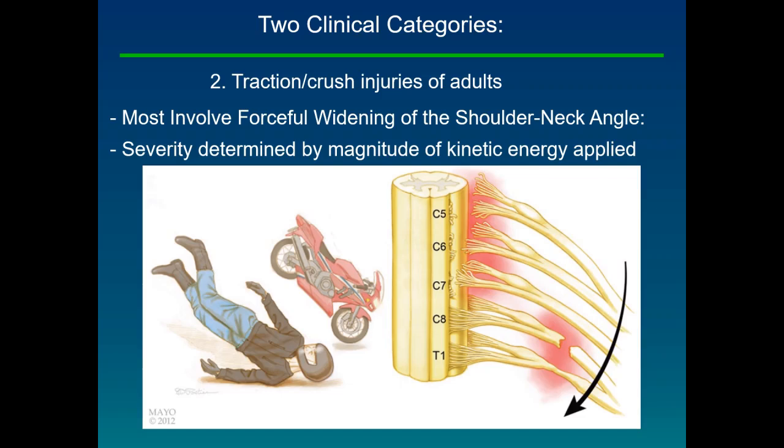Now, it's important to keep in mind that at C5, C6, and usually C7, there is a significant fibrous attachment of the root sleeve to the transverse process, so that the type of abnormality shown here, where you have the root avulsions at C5, 6, 7, is usually opposite in the sense that the adhesion of the epineurium to the transverse process tends to protect against avulsion at C5, 6, 7, whereas C8 and T1, which don't have that fibrous structure, are more likely to get the root avulsion. So this really just demonstrates the types of injuries.